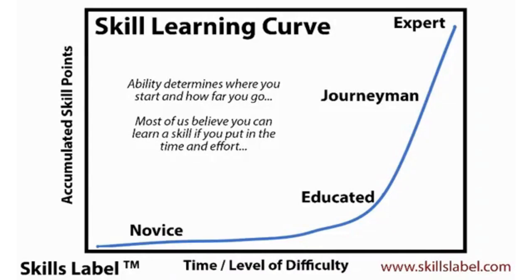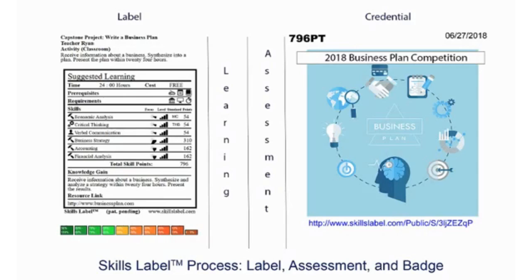Learning labels help solve the problem in understanding how long it takes to learn a skill. It introduces skill points, which is a measured learning gain from completing tasks. Skill labels are a step towards tracking lifelong learning.